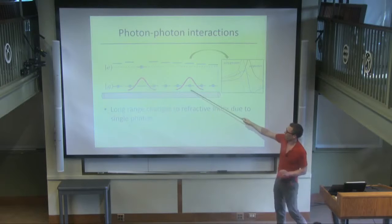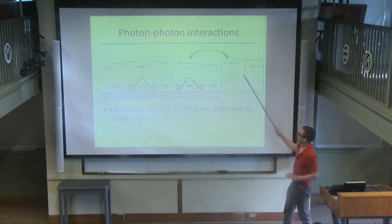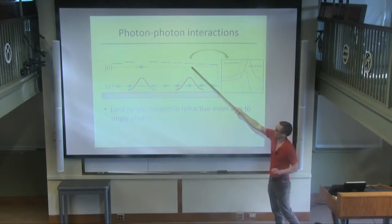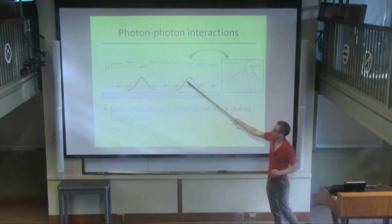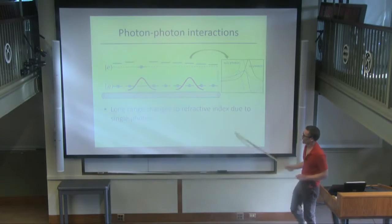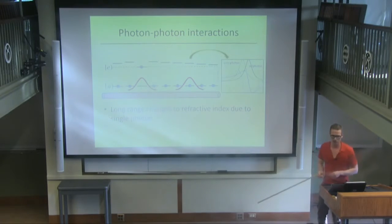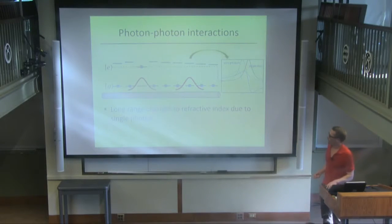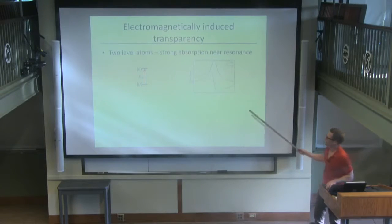Then for another photon in the system, it's going to see a different susceptibility. So this level is shifted, and now it only has this frequency, and so its susceptibility gets shifted across. This leads to a long-range change in the refractive index due to one photon being somewhere else, for some photon being in another position. Of course, we don't really want to do that because two-level atoms are bad in that you're going to have strong absorption near this resonance where this effect is happening.